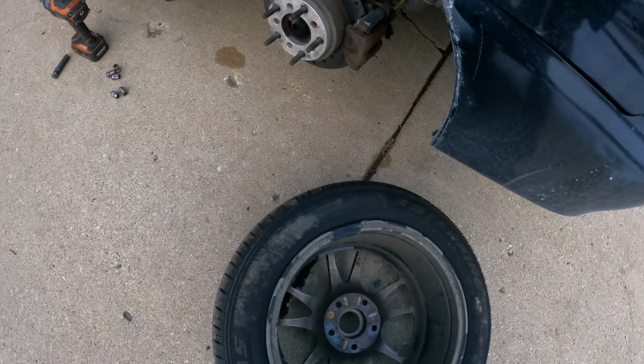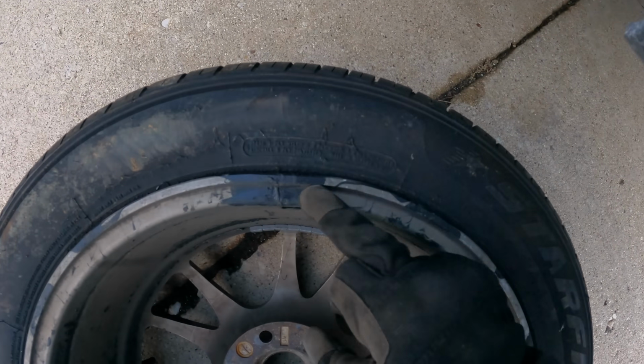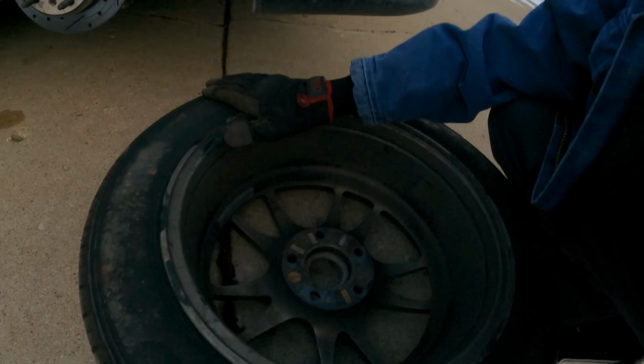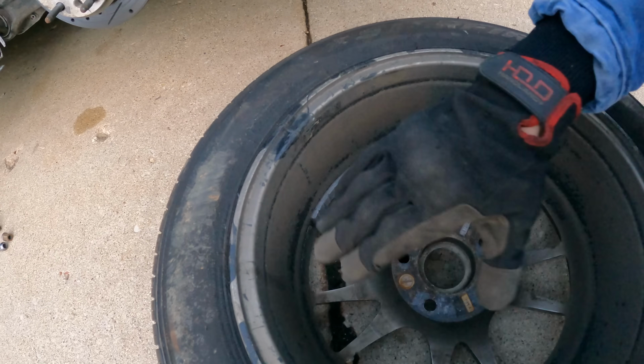It's a lot more noticeable than I remember. Check out this bend right here. This is actually cracked through. So what he ended up doing was just JB welding it and putting a whole bunch of bead seal around it, and it actually held. I can't wait to get these new wheels. Let's go check them out.